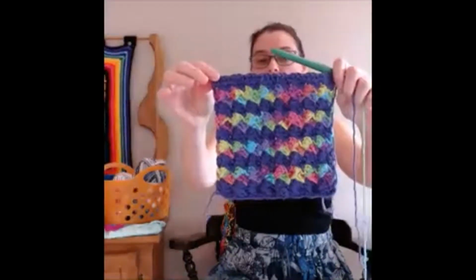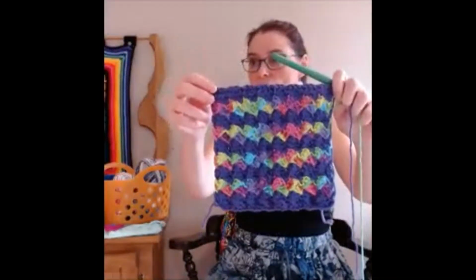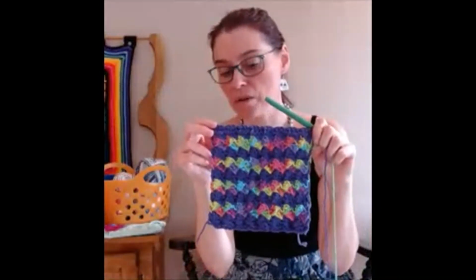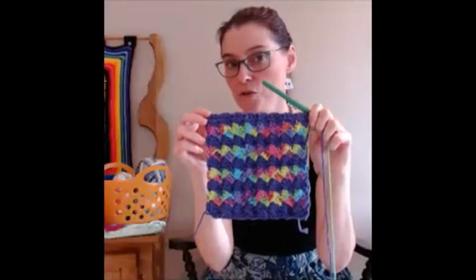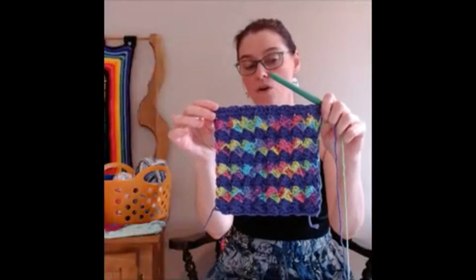All right. I've done 18 rows of the repeating pattern. I would say that's pretty square. That looks amazing. Here's the other thing I like. I started with the dark purple, and I finished with the dark purple. I think I'm going to do the whole border in the dark purple, and that will unify the whole thing. Yep, I like that. So I'm going to snip off the multicolored yarn.